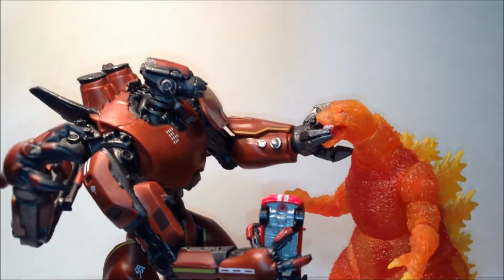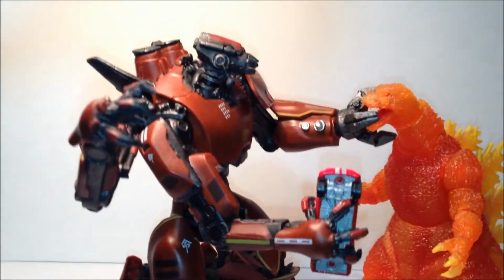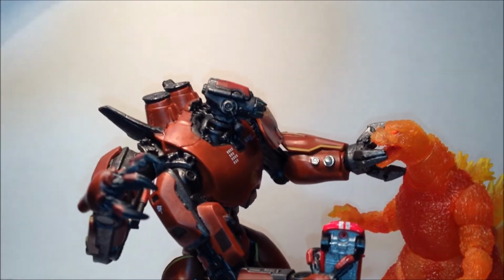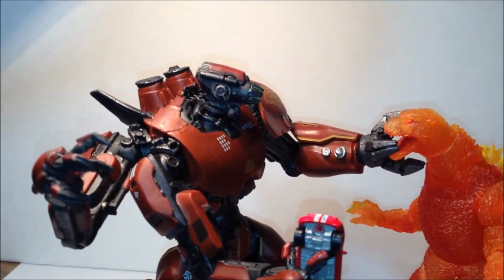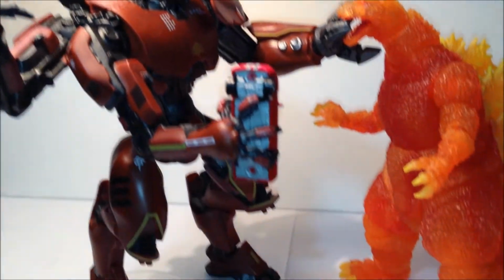And if you're into the SH MonsterArts figures, as you can see, if you crouch his legs just a little, he fits in perfect scale with the Godzilla. He's just a little larger, like he was with some of the earlier Jaegers. He's a Mark IV, so he's a little bigger.